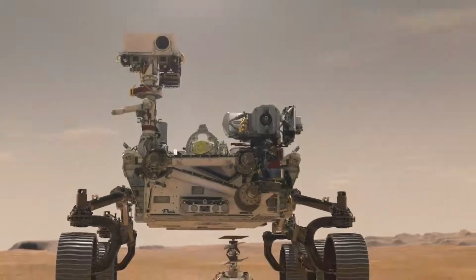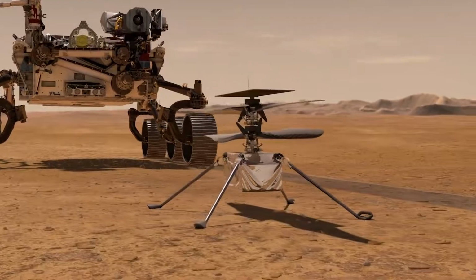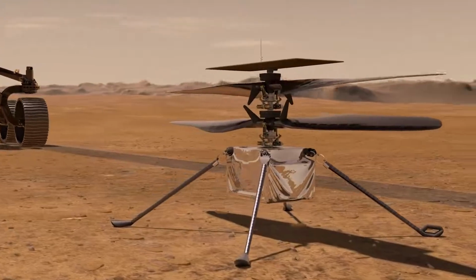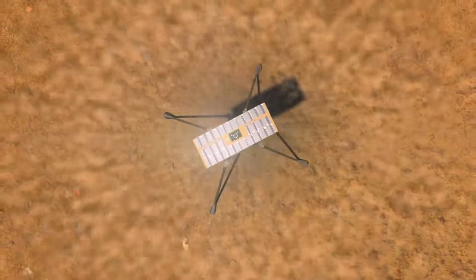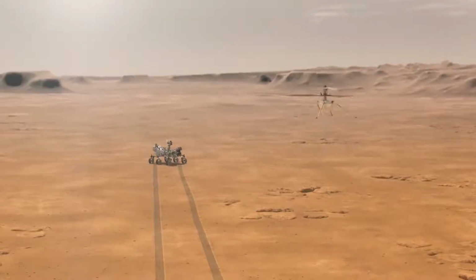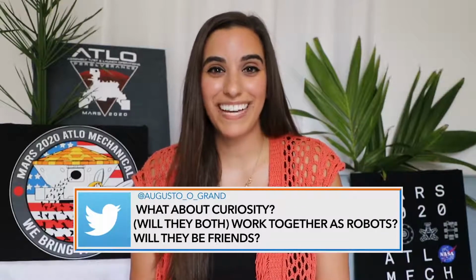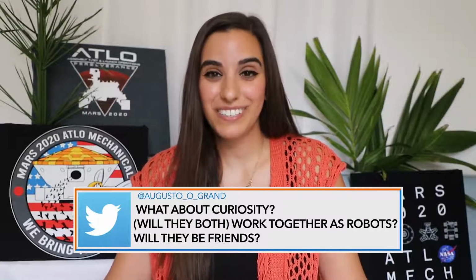So the Ingenuity helicopter is actually stored at the bottom of the rover underneath. We have what's called a belly pan that ejects with pyrotechnic devices to then allow the helicopter to drop onto the surface and stand up once the rover drives away, and then it'll take flight from there. So they're more like robot brothers, and they're both stationed in two totally different locations on the surface of Mars. And as slow as they go, I don't think it's very likely that they'll ever meet up, but they both have very important but different jobs to do on the surface of Mars.